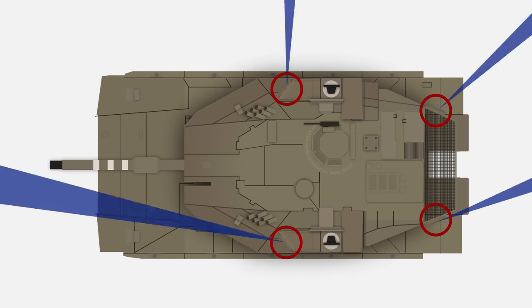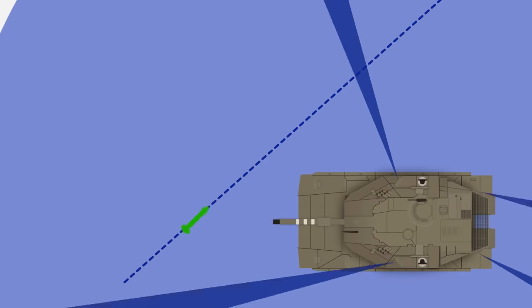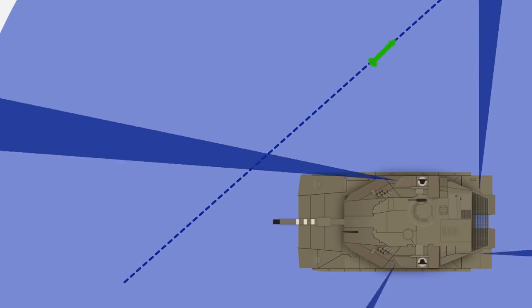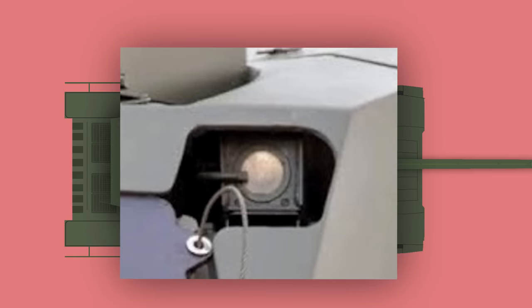Trophy detects targets using 4 radars, providing detection and tracking in all directions. The nature of radars allows the computer to calculate the flight path of the projectile and determine if it needs to be engaged or ignored. Afghanit's sensor suite also utilizes radars as the primary method of detection. However, it is reported that electro-optics, either in the UV or IR spectrum, are also integrated into Afghanit.